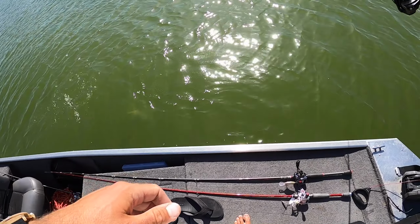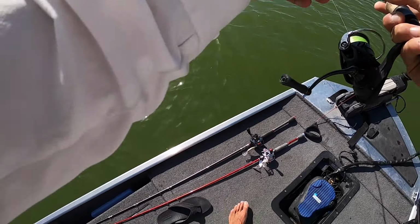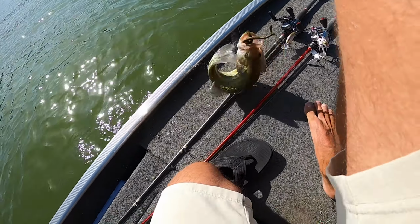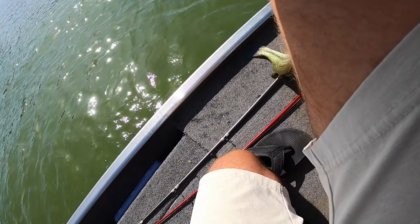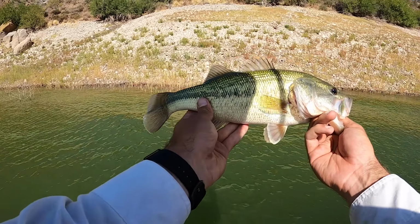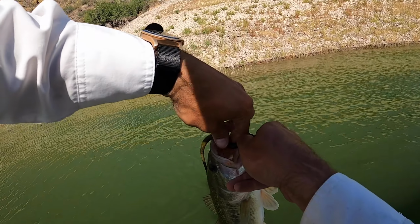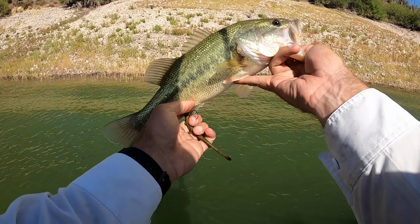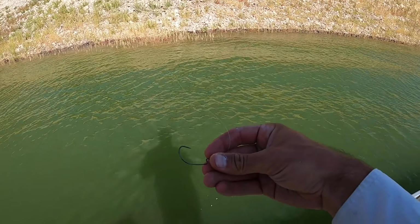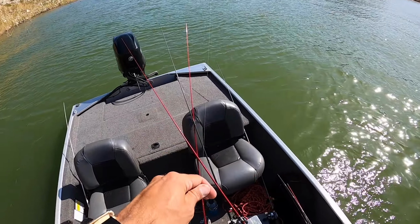No, about 2.75. Nope, maybe not. It's about a 2-pounder right there. Not big at all, but catch those all day, a lot of fun. Roof of the mouth. Solid. Need a new Mac scent. Need a new Mac scent.